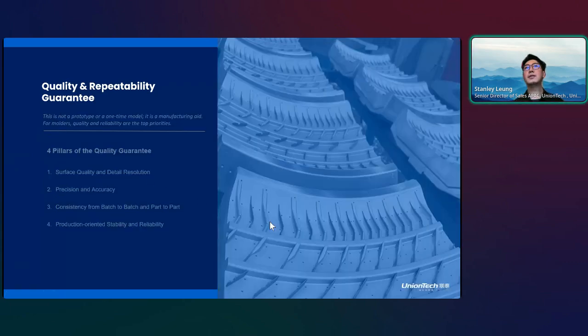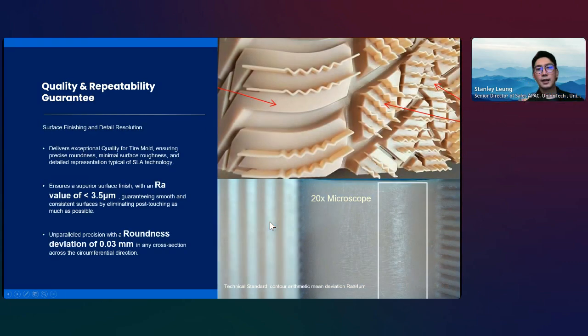So let me start with the surface quality. The first one is the surface roughness we deliver. Surface roughness is highly essential for the mold maker because a good surface roughness will help them eliminate as much post-touching as possible. So we deliver a superior surface finish with an Ra value of no more than 3.5 micron, which is exceptionally smooth.